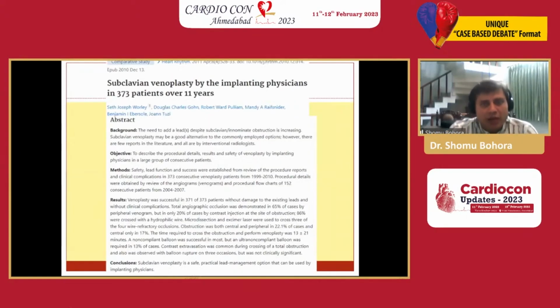So here is one of the largest series, by Worley et al., where they covered over 11 years, and this was published in 2010, after which the hardware has improved drastically. They have shown that in most of the patients they could do venoplasty. That is, in 371 of 373 patients venoplasty could be done, with nearly no life-threatening complications and good success. No device-related infection was seen in these patients, and they could complete the desired procedure well.